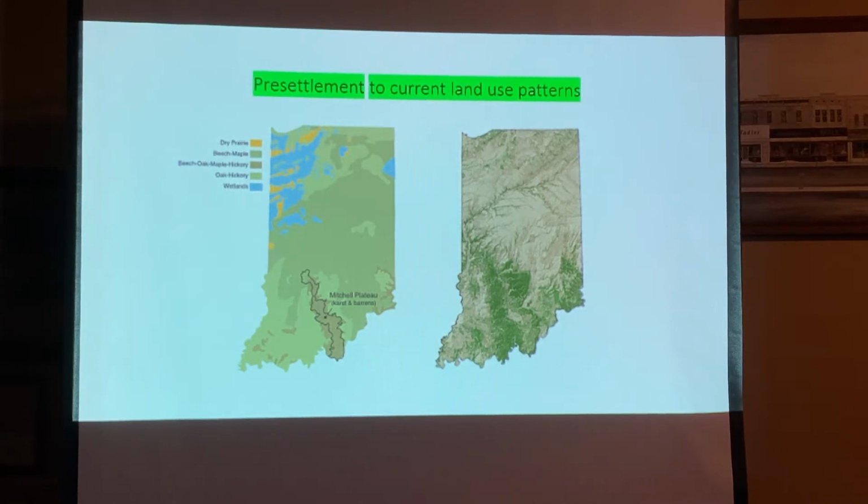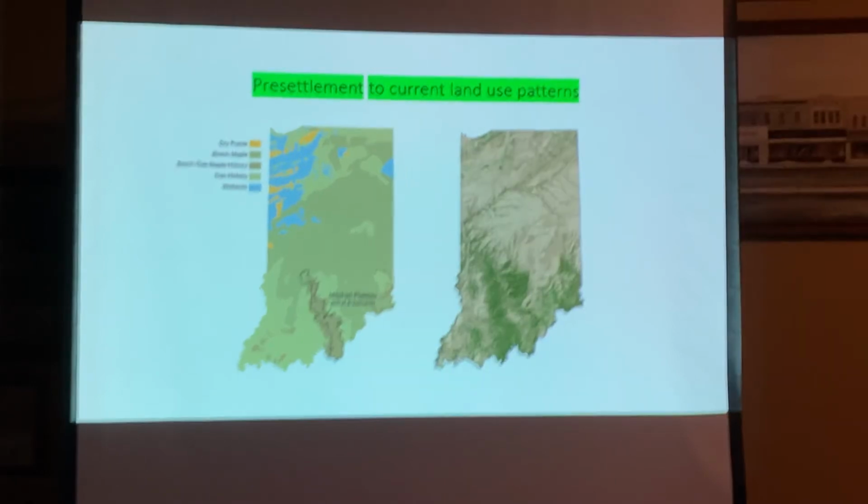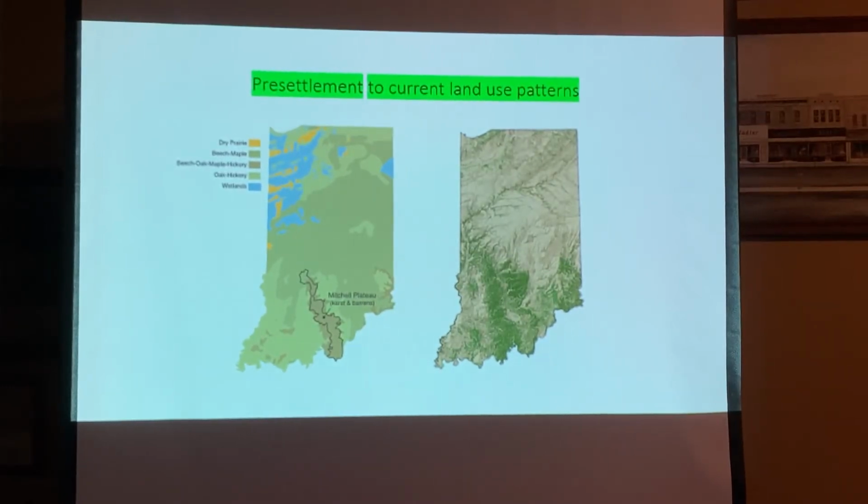And so it's really coming back to some degree. The main part of the forest that's preserved now in southern Indiana is part of the Hoosier National Forest. And thanks to them, we do retain a lot of forest cover. That, between them and the Indiana Department of Natural Resources, parks and recreation areas.